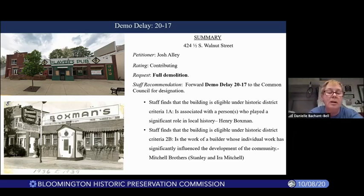And if I recall correctly, the Players Pub sign is just placed over the Boxman sign. That was part of the stipulation to not ruin the original sign. In essence, the facade is original.